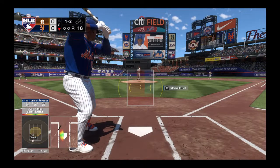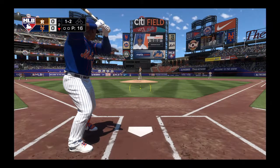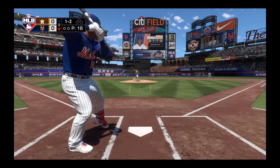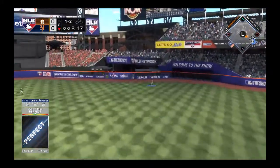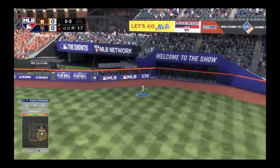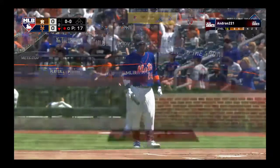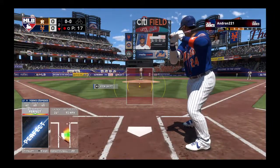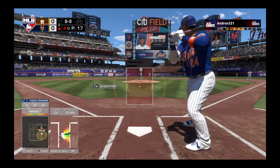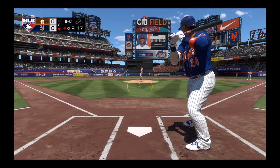1 and 2. Change of speeds is one of the hardest things that offensive players have to deal with, especially if he's got the arm action working like he does. That pitch was 19 miles an hour slower than the previous pitch. Tucker is there, and he makes the catch for the out. So the bases are empty here with 1 away, and set to stand in the fine second baseman Robinson Cano.